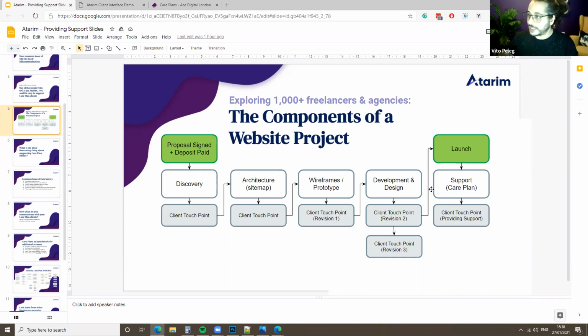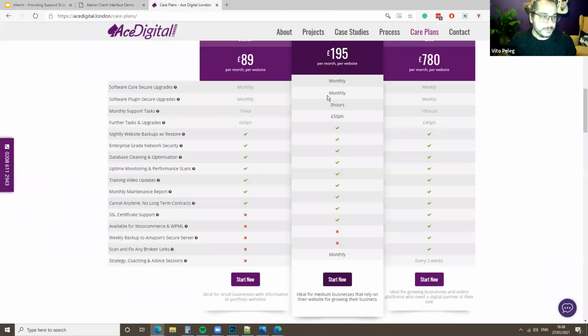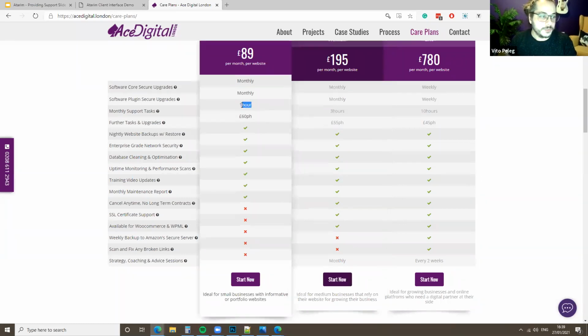But the ones that are actually logging into the website, the ones that either figured it out for themselves or you trained them to really engage with that amazing platform, are the ones that are going to come back to you and ask for more stuff, and are going to come up with ideas. They're going to find the bugs, and eventually they're going to go up the levels because they need more hours, they need more attention. They're going to need not only 1 hour.